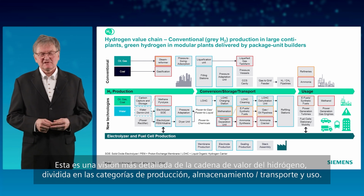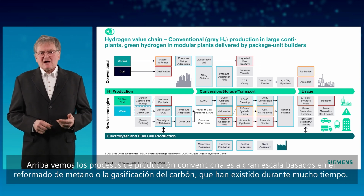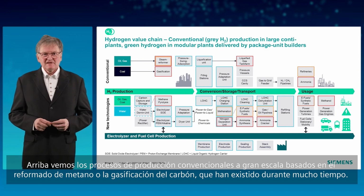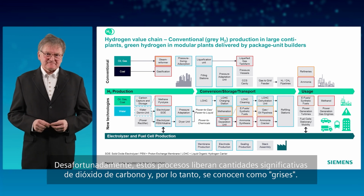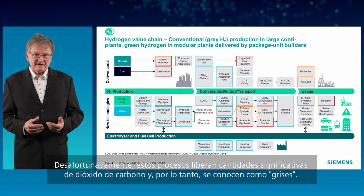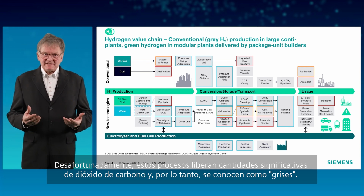storage, transportation, and usage. On the top, we see the conventional large-scale productions based on steam methane reforming or coal gasification, and they are around for long. Unfortunately, these processes release significant amounts of carbon dioxide, so that we call them gray.